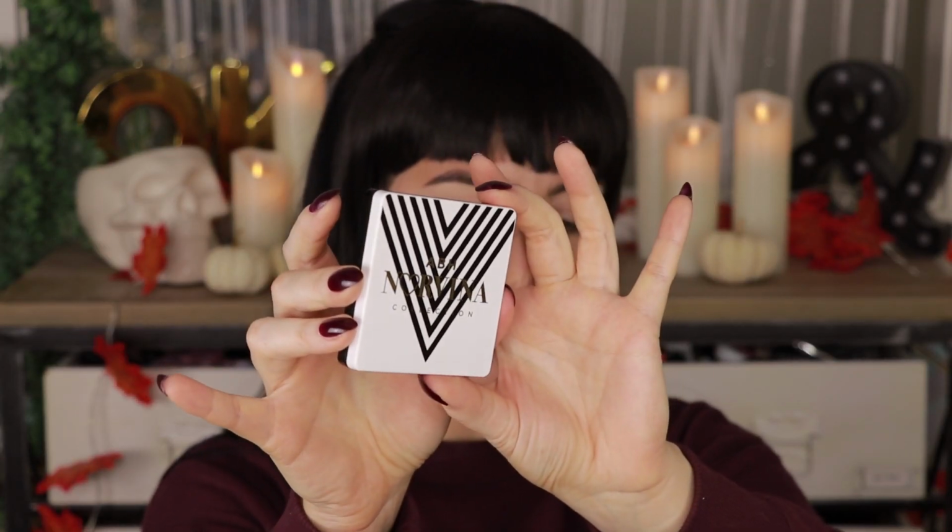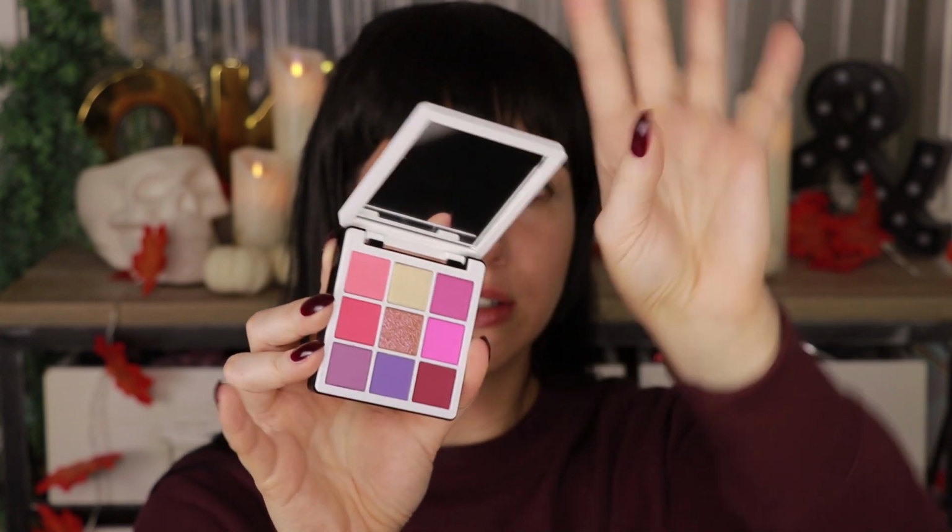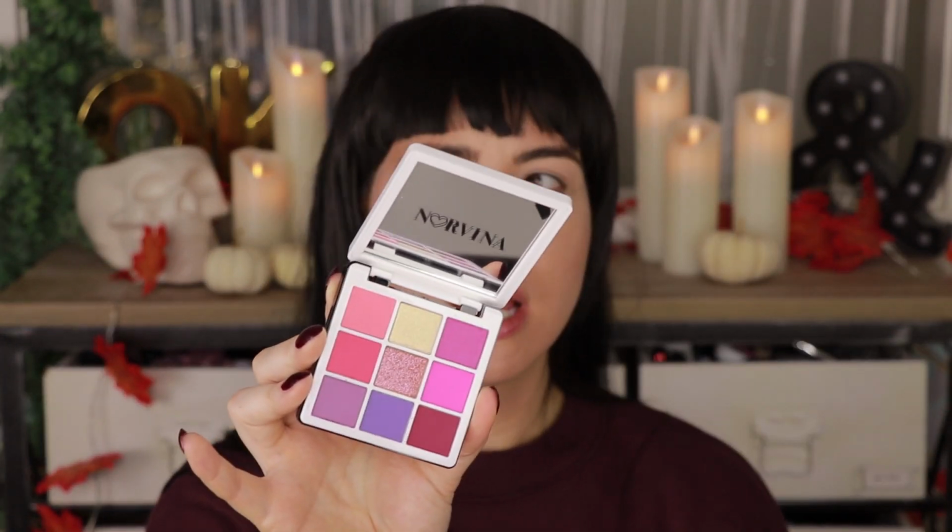First look, I'm going to go with the NORVINA Mini Volume 1. That is this black and white one with a little chevron print on the front. The inside looks like this. When these were first released, I thought that maybe they were going to be mini versions of the Volume 1 in the large size and Volume 2 in the large size, if that makes sense, but it doesn't seem to be the case. This little lady, she's her own person.